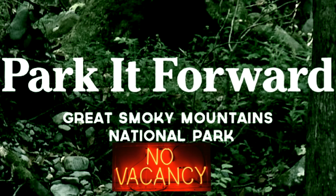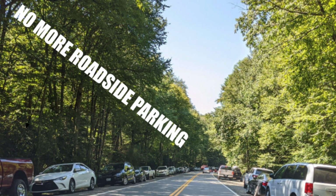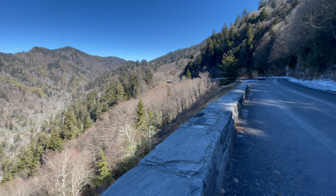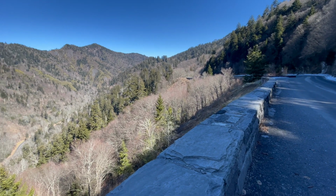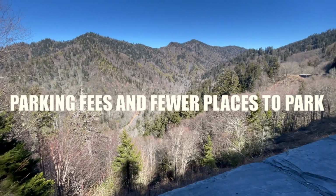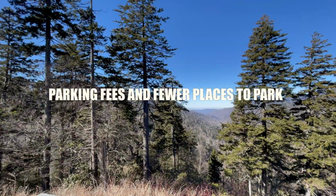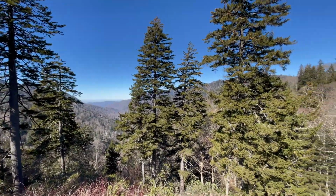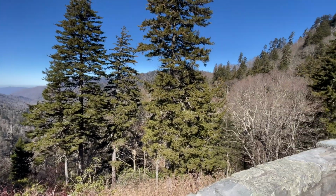And officials state that roadside parking would be eliminated to help protect resources, improve motorist and pedestrian safety, and improve traffic flow through congested areas. So, visitors are getting parking fees with fewer places to park. Great Smoky Mountain visitors are paying for something that was free and getting less of it. Still, how can this be controversial? I mean, we're protecting resources and making driving safer, right?